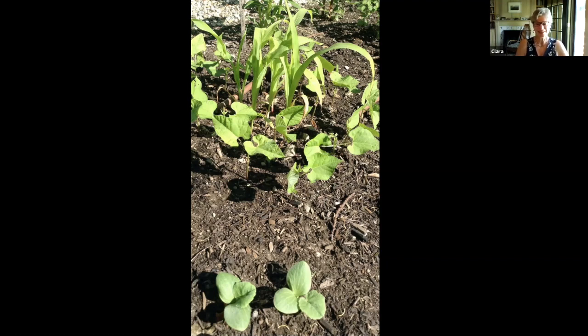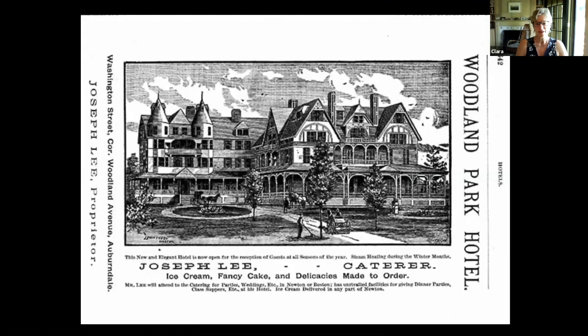So in terms of inventors, there's a slide about Joseph Lee. He has a very interesting biography. He came out of South Carolina in the 1860s. He was born into slavery. He came to New England on ships going up to the Boston area, and he learned how to cook on these ships. When he came to the Boston area, he moved to Newton and opened a bakery. From there, he grew his business to the point where he owned a big hotel in Auburndale, near what's now the Woodland Golf Club. It's no longer standing, but he made a very successful career as a hotelier.